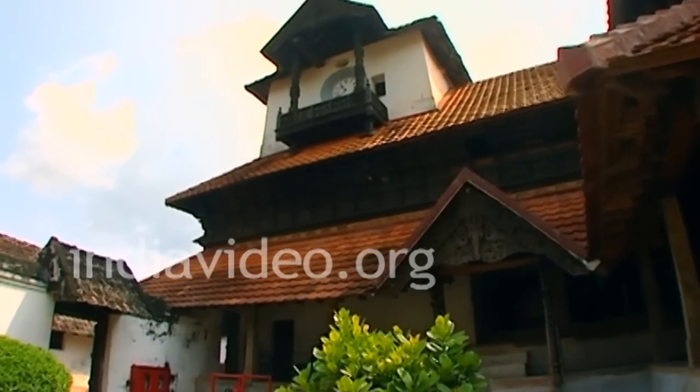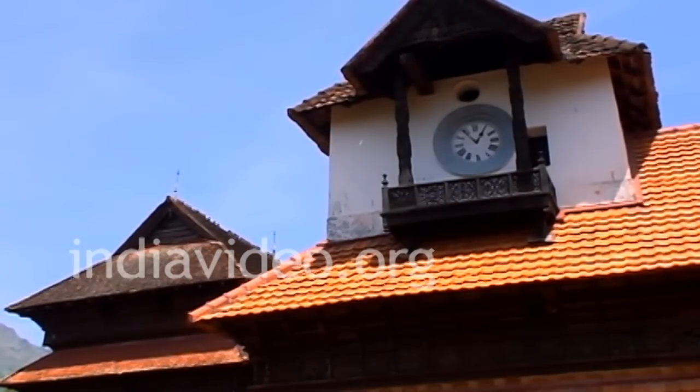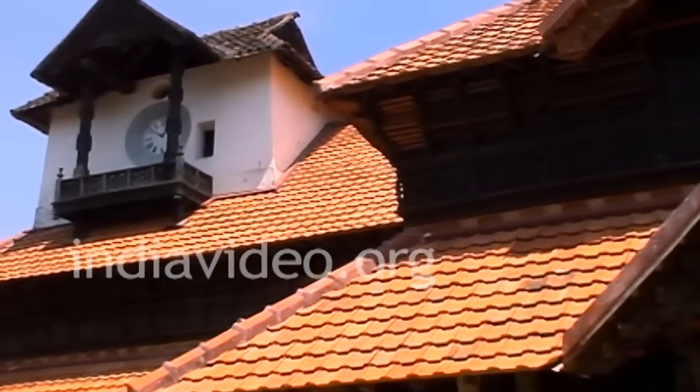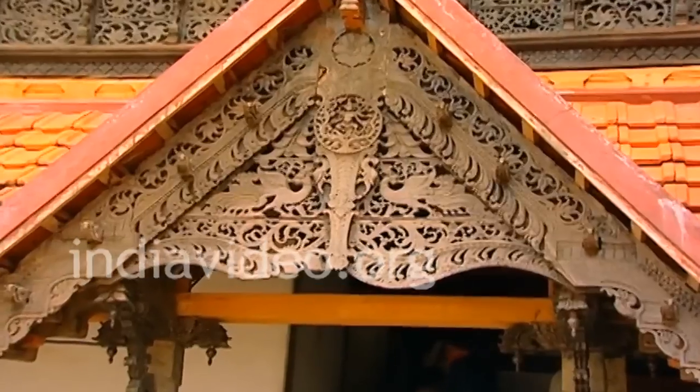Manimaliga, the clock tower, is part of the Pumukham, the working mechanism of which involves heavy weights. Designed by a village mechanic, it is said that the sound of the clock bell could be heard by people within a radius of 3 kilometers.